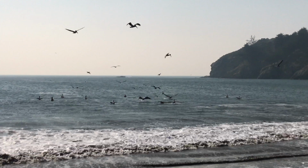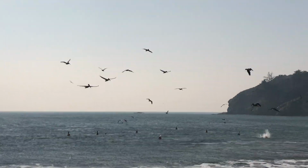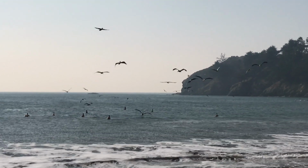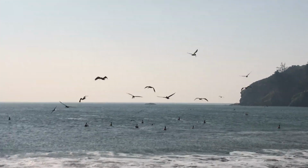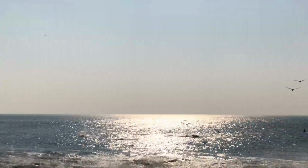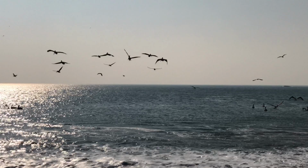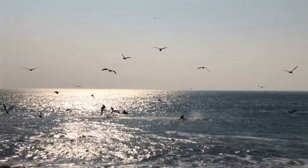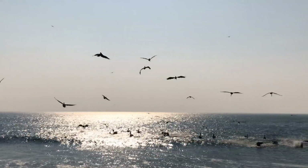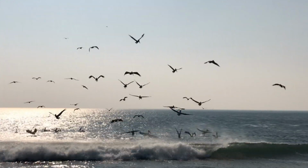The splashes that they made were very satisfying and relaxing to listen to, and one could sit here for hours just listening to them being triggered. They represented such a freedom, just flying around the ocean and diving in when necessary or desirable. The sun reflecting off the ocean created sparkles that they added to with their splashes.